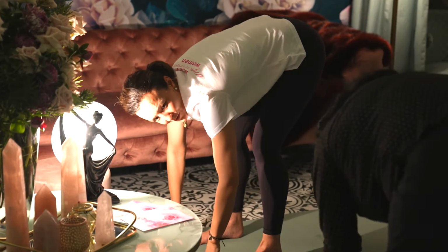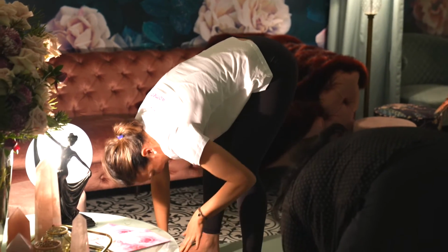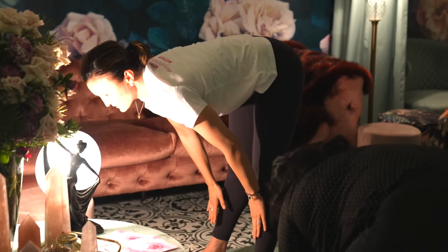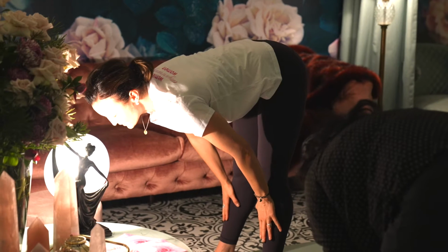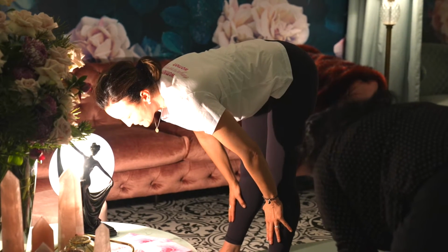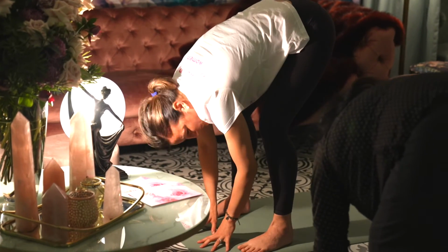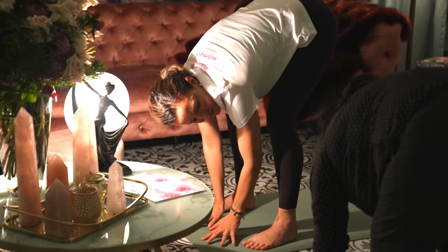Hands come down to the earth. Bend your knees as much as you can. Beautiful. Inhale to half lift as we take our hands to our shins. Gaze to the top of your mat as you roll your shoulders back and down, please. Fold forward as we melt, tracing your hands over your legs. You're going to bring your thumbs to touch at the top of your mat.